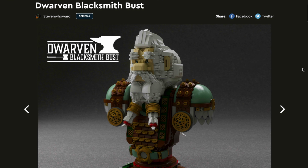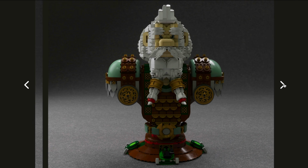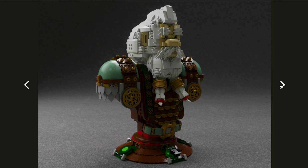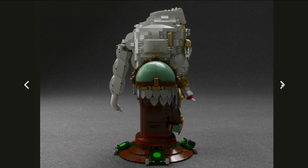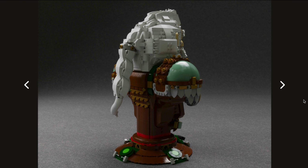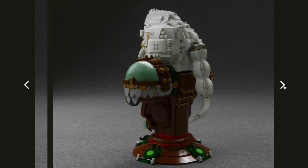Now we move on to something really different, the Dwarven Blacksmith bust, something that is completely unique compared to any other submission in Series 6. I'm pretty blown away by this. Now, I'll say straight away, this probably won't appeal to a lot of people. I think it's quite specific, and because it's so different, it probably wouldn't fit in with what a lot of people have on display. So even those who think it looks amazing, probably the amount that would actually want to crowdfund this would be really quite slim.